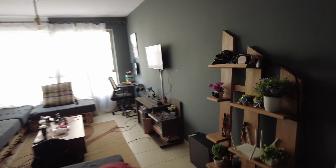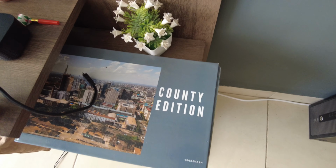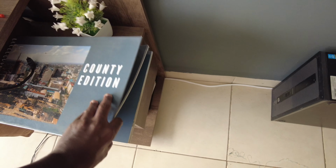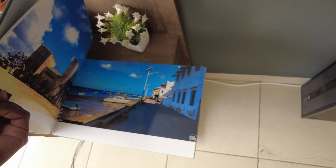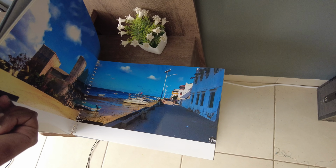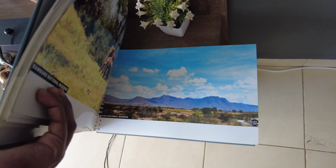Oh, there is something else I was making. This book. Although this is going to take me a few years to finish, I think I'll rename it to Photos of Kenya or something else, but it will be just pictures from all the different destinations I've been to. Like Lamu, West Pokot, Nabiatom Crater, Shaba National Reserve. That is a book I'm making, which is a long-term project. It's going to take me a few years. Enough talking. Let's go to 14 Falls.